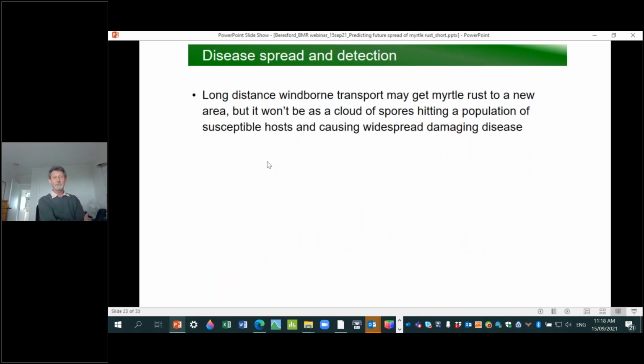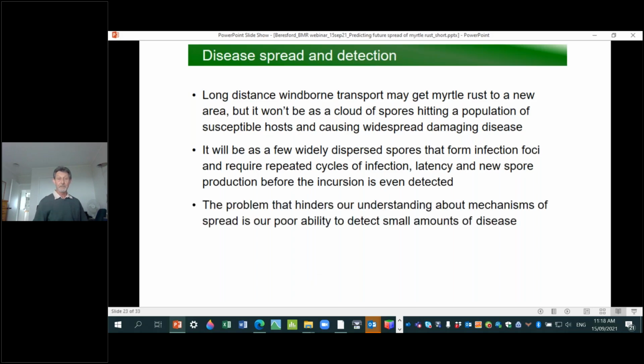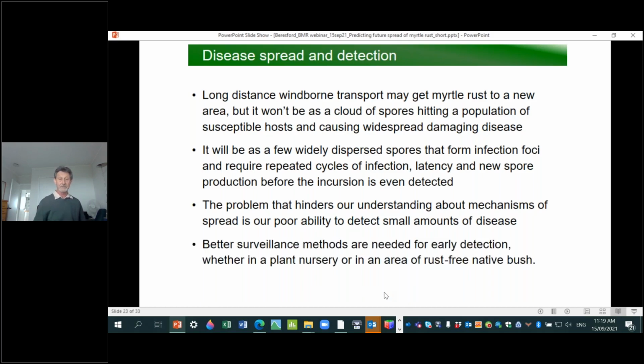So in terms of disease spread and detection, long distance windborne transport may get myrtle rust to a new area, but it won't be as a cloud of spores hitting a population of susceptible hosts and causing widespread damaging disease. There will be a few widely dispersed spores that form infection foci and require repeated cycles of infection, latency and new spore production before the incursion is even detected. The problem that hinders our understanding about mechanisms of spread is our poor ability to detect small amounts of disease, and better surveillance methods are really needed for early detection, whether it's in a plant nursery or in an area of rust-free native bush.